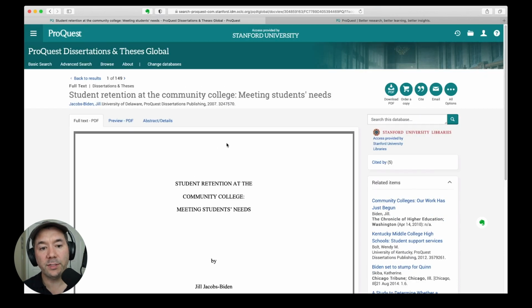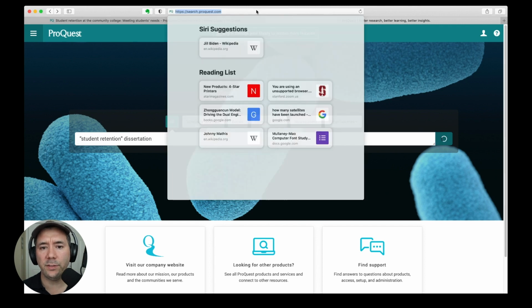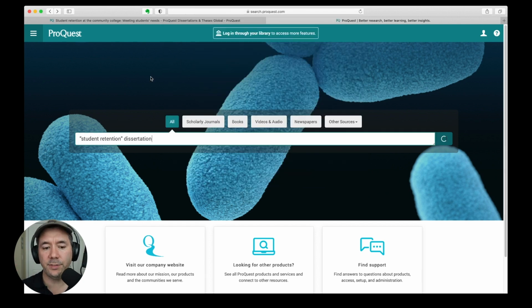So, ProQuest Dissertations and Theses Global. Now I do want to show you what happens if you are not logging in by way of an institution. Again, there are many public libraries that, inside the library, in the kiosks, should have access to this database. You can always ask your librarian, but main branches should. You can also come to the main search website, search.proquest.com. I'm not logged in through Stanford. I'm just on the public-facing site.